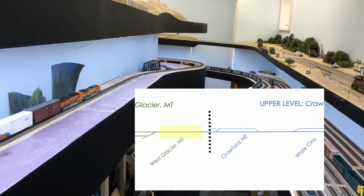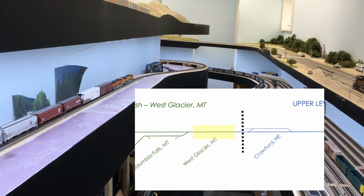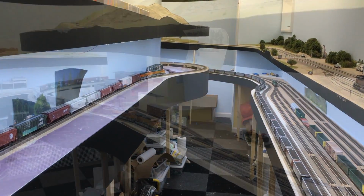Now our train transitions onto the lower level, which through the magical passage of time and space, becomes the western approach to Marias Pass in Montana. This scene here will eventually feature plenty of trees as well as a river.